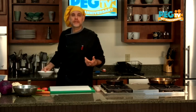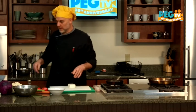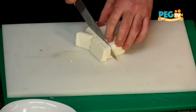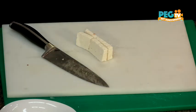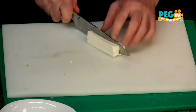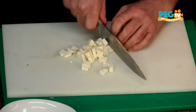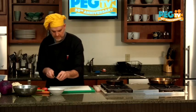Please feel free to use cheddar cheese or blue cheese or something else that you like. But for this recipe, that's what I'm going to go with. Now I'm going to cut about an ounce of feta. All right, just cut a couple slices there. Cut it again. All right, that's plenty. Looking good.